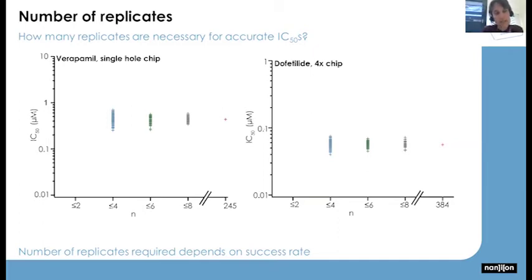And what we've done here is averaged the IC50 values for an N of 4, 6, or 8 wells, or over the whole plate, for verapamil using single-hole chips, and dofetilide using a 4-hole chip. And what we find when we plot the spread of the data is that the spread of the data is actually very low. So even with an N equals 4, it is within twofold of the median. And what we can conclude from this is that with experiments with a high success rate of something like 90%, an N of 3 or 4 is probably enough to yield the N equals 3 that you need to take into your analysis.